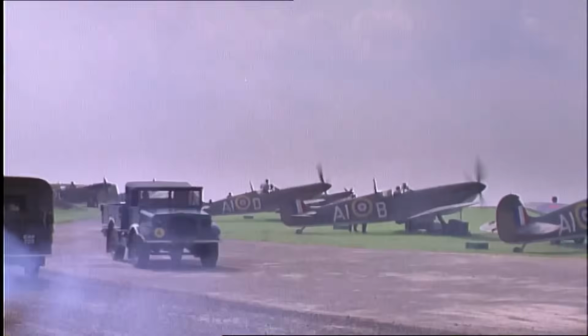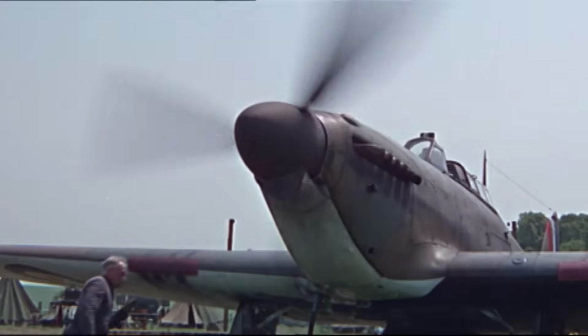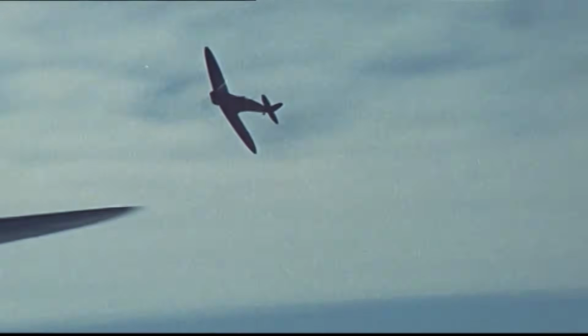The summer of 1940. A small group of young men and their aircraft were all that seemed to stand between the British people and invasion by the Nazi war machine. In the months that followed, the few of RAF Fighter Command would engage the Luftwaffe in savage aerial combat over southern England.